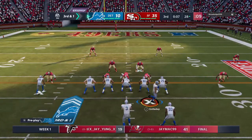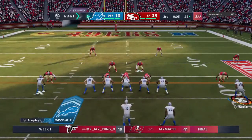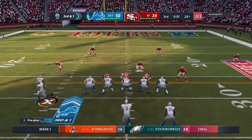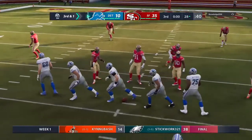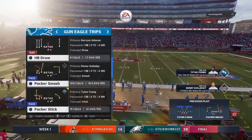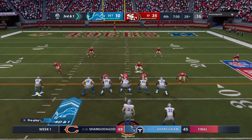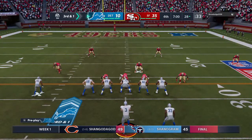Check. Joker. Alert 3. On the ball, now. That's the end of the 3rd quarter of play. With the score, Niners 35, Lions 10.